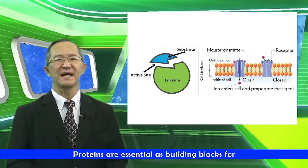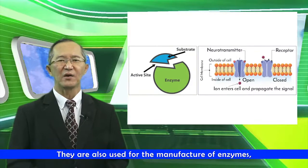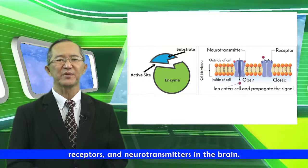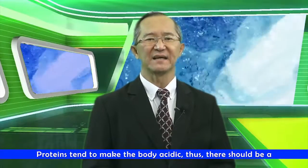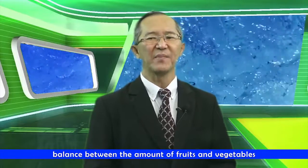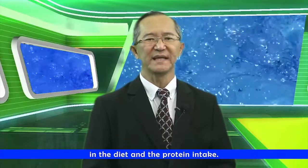Sixth, proteins. Proteins are essential as building blocks for the physical structures of the body. They are also used for the manufacture of enzymes, receptors, and neurotransmitters in the brain. Proteins tend to make the body acidic. Thus, there should be a balance between the amount of fruits and vegetables in the diet and the protein intake.